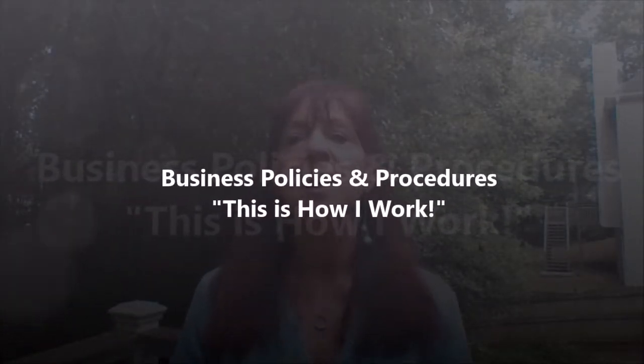Again, keeping in mind, number one, it will make your workflow more consistent, and you can demonstrate that you are hopefully not violating any fair housing laws or showing any discriminatory preferences by being consistent and doing the same thing, the same paperwork for every client, prospect, customer. You want to have consistent business policies and procedures. In other words, a list of this is how I work. For example, I only accept calls between 8 a.m. and 9 p.m. and you want to be equally available for all.